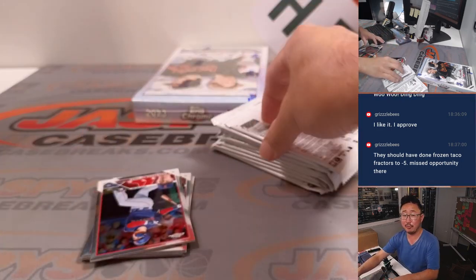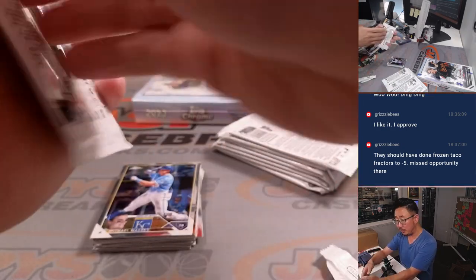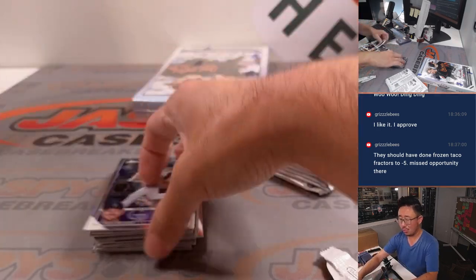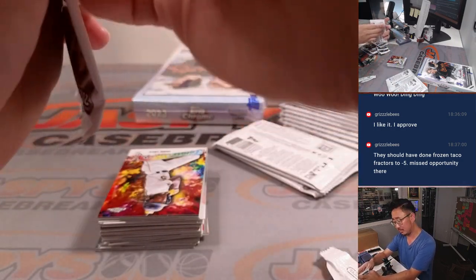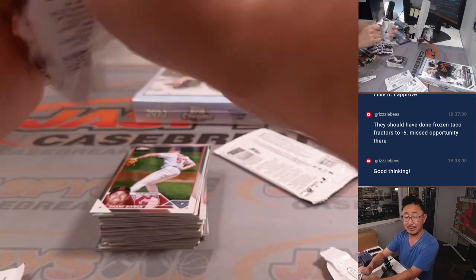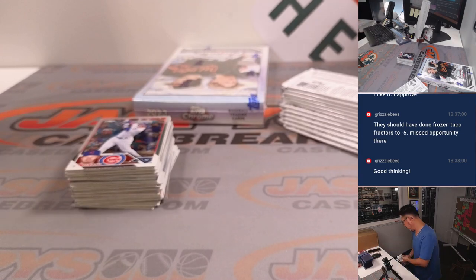They should have done frozen taco fractures to -5. This is a missed opportunity. I like that. I approve of that. I would love to pull a taco fractor today on Tuesday. Taco Tuesday. Ooh, how nice would that be? Taco Tuesday! Woo woo! Man. I'm ready. That'll be my bit. Taco Tuesday. Ding ding. Taco Tuesday. Woo woo. Ooh. I'm ready.